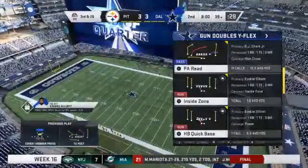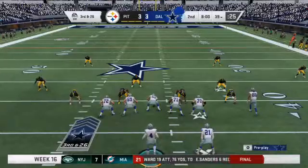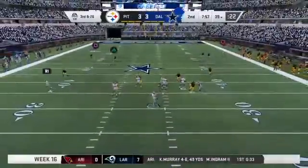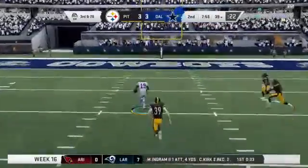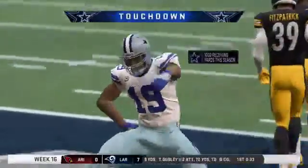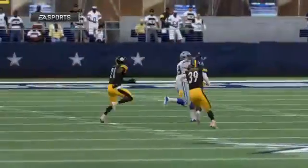Start of the second quarter, and it's the Cowboys in possession as they've got it with a 3rd down and long coming up. And they'll need a big play here. Will Dak and the Cowboys recover after the sack? It's 3rd and long. Now a pass hauled in downfield. Touchdown, Cowboys! Amari Cooper, his 6th touchdown of the season, and the Cowboys have taken the lead.